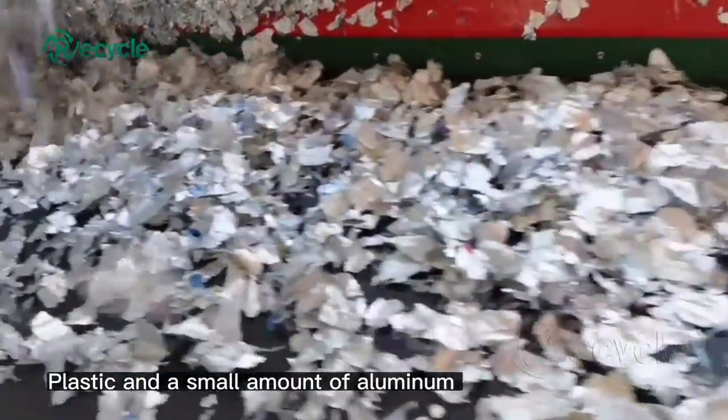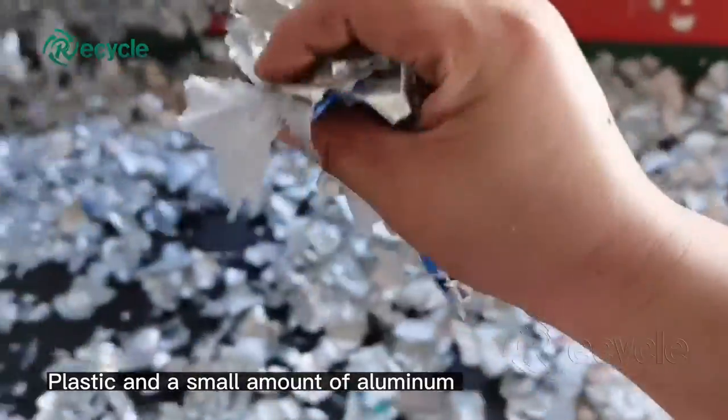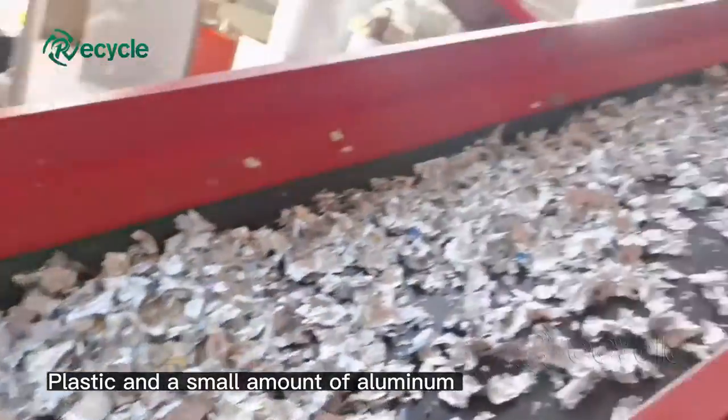This recycling machine can be used for coated paper, PE-coated paper cups, Tetrapak, milk cartons, and other paper-coated plastic materials recycling.